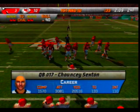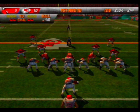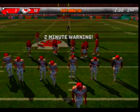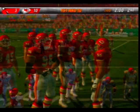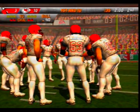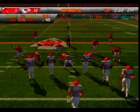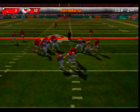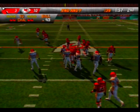2-minute warning coming up. Ball on the 40-yard line. Watch each other back. Defense, Olsen comes in motion. First, 2 minutes to go. Ball on the 40-yard line. One back, only one man back, with a counter play. Number 94 is there for the tackle at the 43.